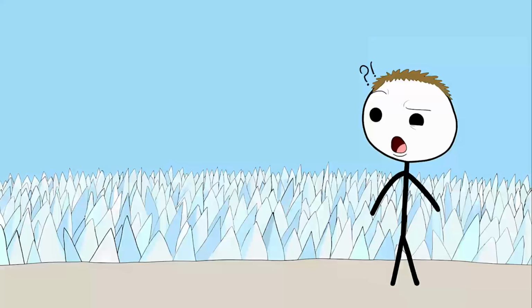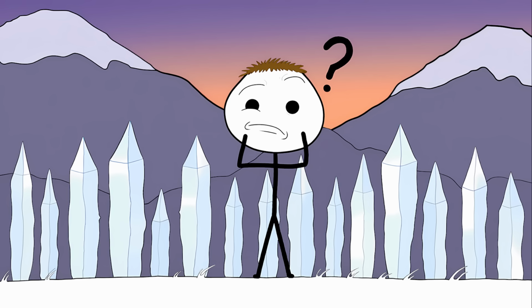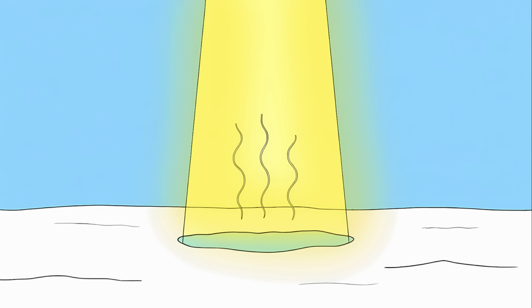These fields of ice spikes can stretch for miles. The name penitentes comes from Spanish for penitent ones, religious folks who wear pointed white hoods during processions. From a distance, these ice formations look like fields of silent, hooded figures frozen in prayer. The science behind them is wild.